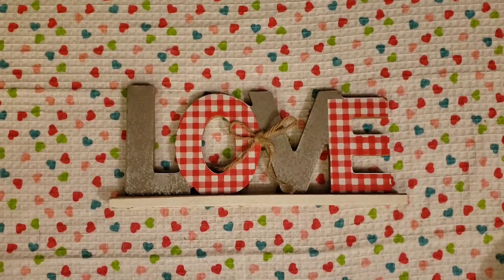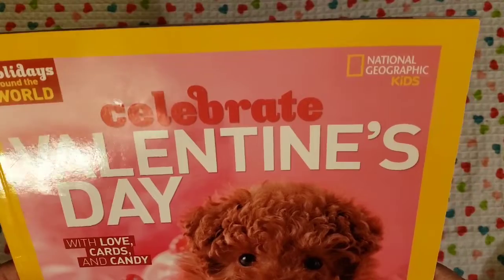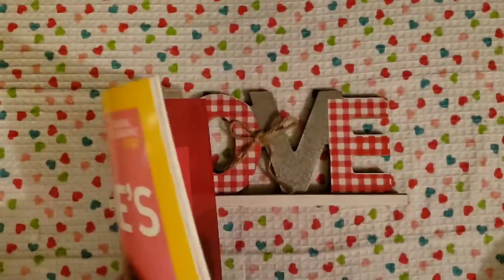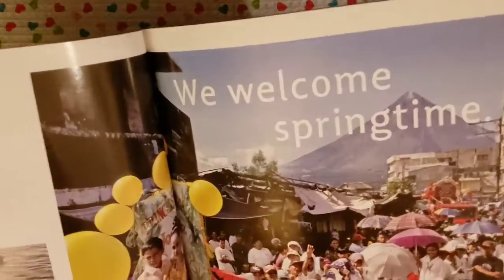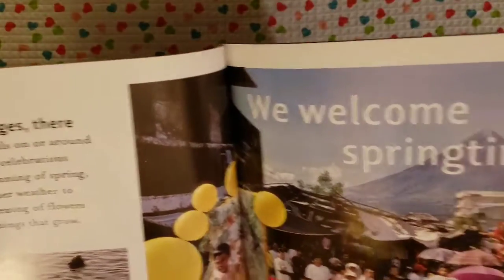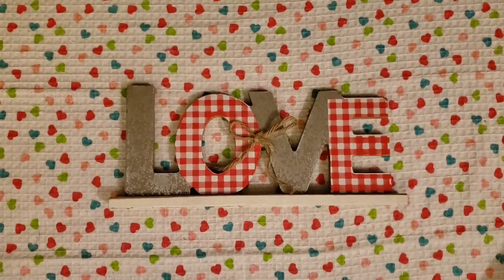The next one is Celebrating Valentine's, a holiday around the world. It's a National Geographic, and it just talks about different people, how they celebrate Valentine's, and just throughout the ages. And it says, we welcome springtime, and just all the different things they do. Very pretty pictures in here. This is another book we'll use.